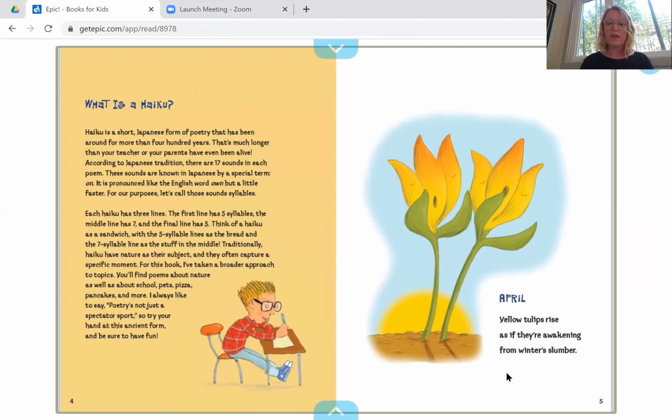And this very first one that they give us here is about nature. I'll read it to you. April, yellow tulips rise as if they're awakening from winter's slumber. See how short that is? They're very short. Now, what was this I said about syllables? 5 syllables in the first line, 7 syllables in the second line, 5 syllables in the third line. Let's check it out and see. Does this have the 5-7-5 pattern? The first line is yellow tulips rise. How many syllables is that? Let's count them out. Yellow tulips rise. Yeah, it's 5 syllables.